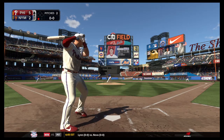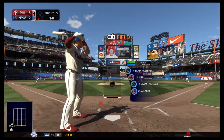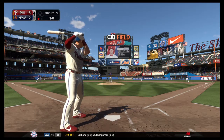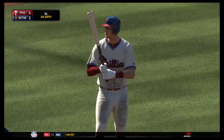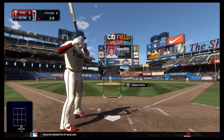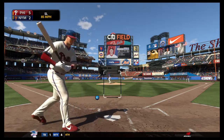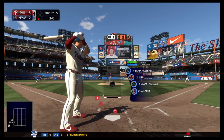First pitch on its way. And that slider's almost in the dirt. And that pitch misses in the dirt, and it's 2-0 now. Boy, this is a spot you really don't want to be in with a great hitter like this. 2-0 count. We'll see right here if he lays one in there to give him a pitch to swing at. Nope. 3-0. On deck, Carlos Santana.